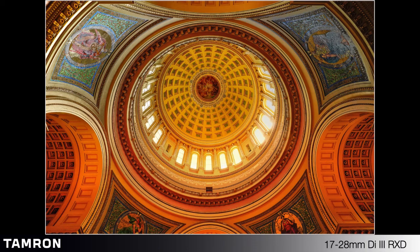Now, this was in fall of 2019. Things could have changed by now, but at least when I was there, you could pretty much walk in, and it's just like a normal public building. You have fairly good freedom of access. Beautiful architecture inside, beautiful artwork. This shot was made pointing the new 17 to 28 millimeter Di3 RXD lens, also for Sony mirrorless cameras, almost straight up at the top of the Capitol Dome.